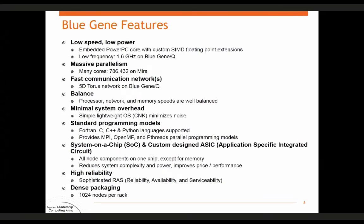BlueGene features. The chip inside the BlueGene is low speed, low power. It's an embedded PowerPC core, referred to as the A2 with custom SIMD floating point extensions. It works at about 1.6 gigahertz. We make up for the slow speed by having a large number of cores. So again, 786,432 cores on Mira. There's a very fast communication network in the form of a 5D torus network that provides around 44 gigabytes per second worth of throughput. Everything is well balanced between processor, network, and memory speeds.